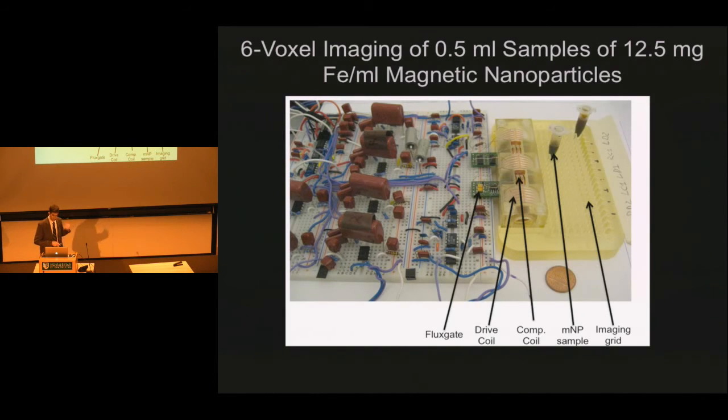So this is a photograph of our 6 voxel imager. So it's some spatial discrimination. We've got 3 drive coils here, 2 flux gates, and a couple of these compensation coils to remove noise and null out background field. And we have nanoparticles in these half milliliter Eppendorf tubes, and we can move those around in our imaging field of view.